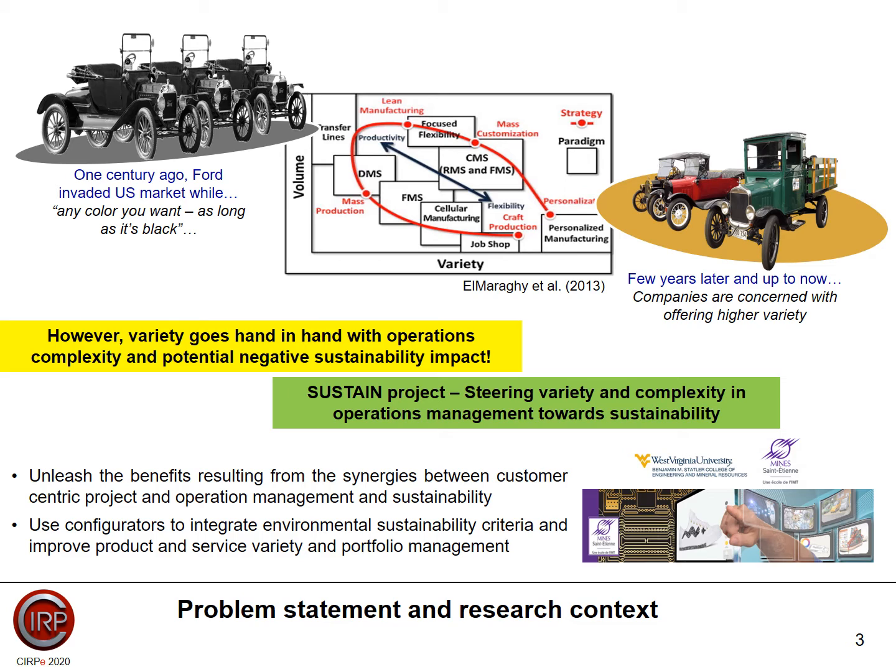The problem is that high variety goes hand in hand with operations complexity and potential negative impact on sustainability. The aim of the SUSTAIN project is to steer variety and complexity in operations management towards more sustainability. The SUSTAIN project is a Franco-American project whose ambition is to unleash the benefits resulting from the synergies between customer-centric projects and operations management and sustainability. The backbone is the use of configurators to address these problems.